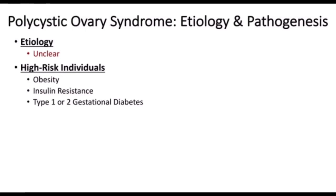Another one is premature adrenarche. Now, adrenarche is the start or the commencement of the adrenal glands producing androgens. So during childhood, people typically produce some amounts of androgens, very low amounts, but individuals that have a premature adrenarche seem to be at a higher risk of polycystic ovary syndrome.